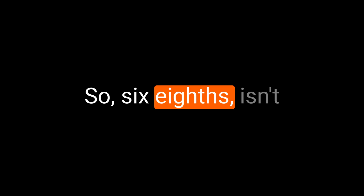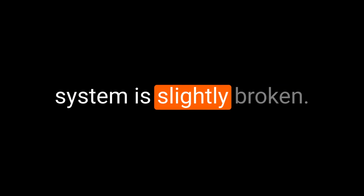So that longer side is 7 and 6/8. So I'll just write this down as we're going. 7 and 6/8. So, 6/8, isn't that 3/4? No, it's the one that 8. So the way the Douglas system works, you don't round up or round down, so it's all done through 8s. Okay. Yeah, you are correct that it should be 3/4, but the Douglas system is slightly broken.